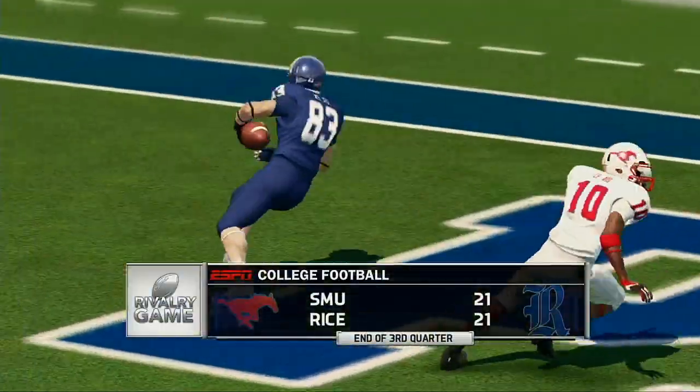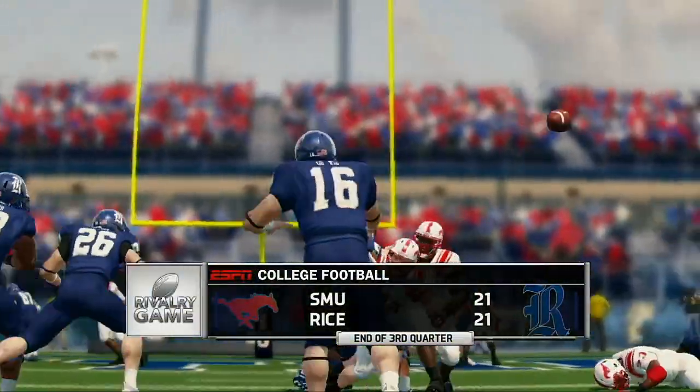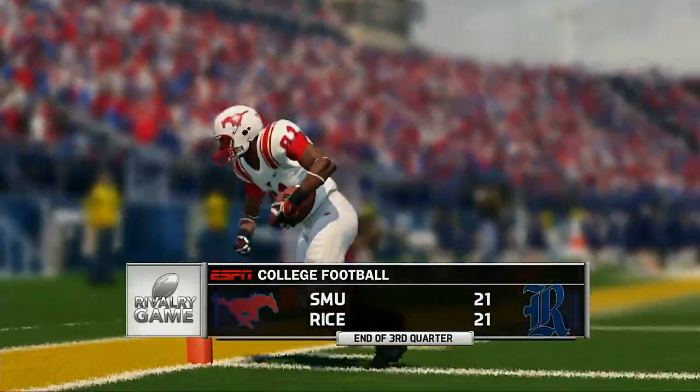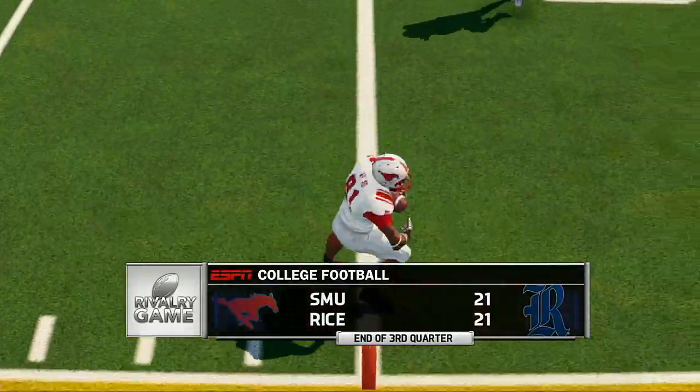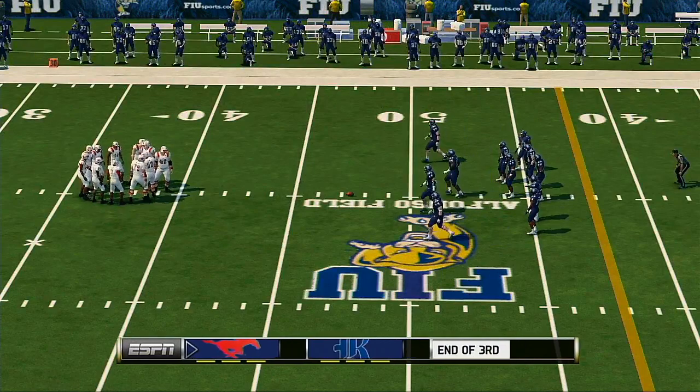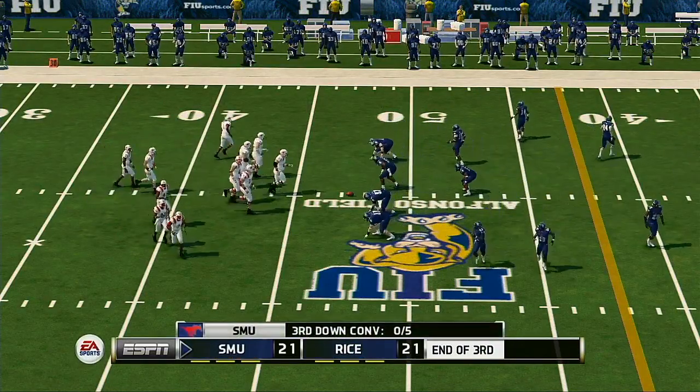So at the end of three, we got a stalemate right now, 21 apiece. Into the fourth quarter now, and we're back to the action.